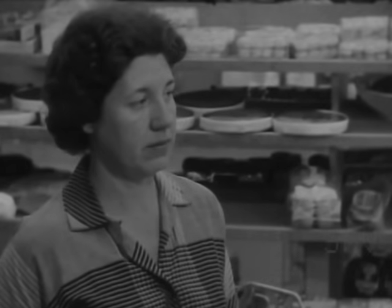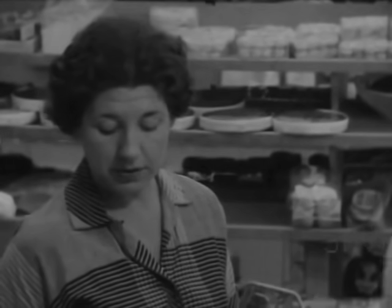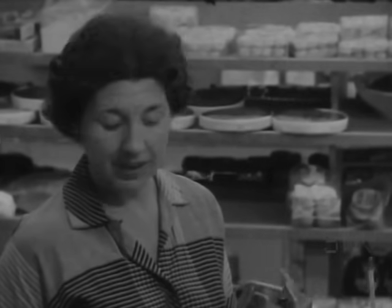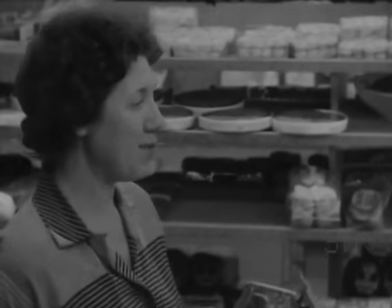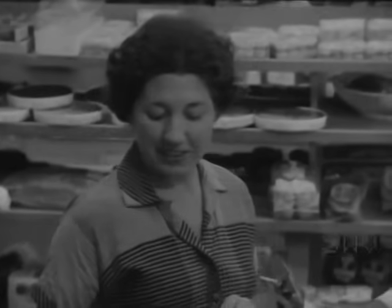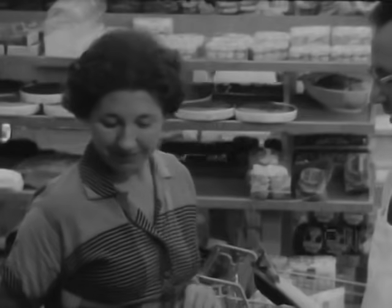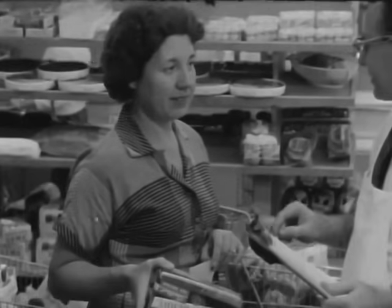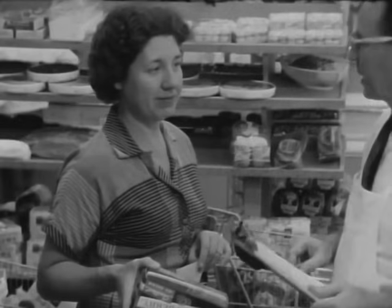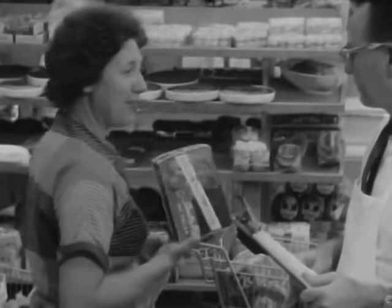Some women purchase Sealtest because of the special flavor. Well, as far as the brand is concerned, I like them both, but we like red raspberries. I see. So you're buying... I'm buying this because of the flavor. Uh-huh. So, in other words, you buy the concoctions of flavors rather than just plain. I see. Well, my little boy happens to like red raspberry.